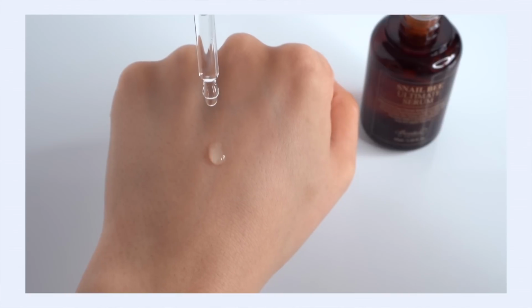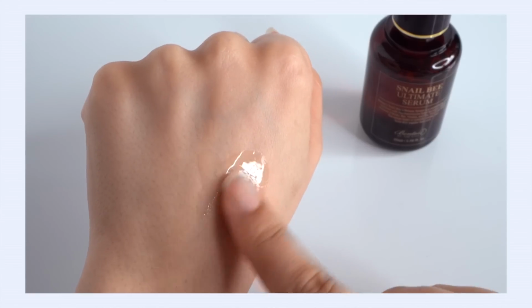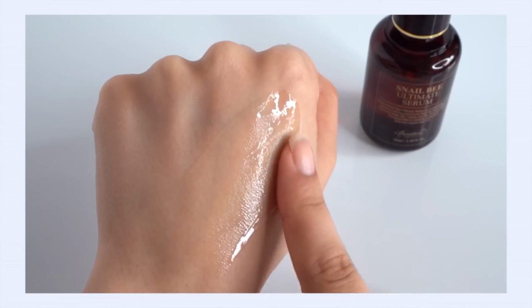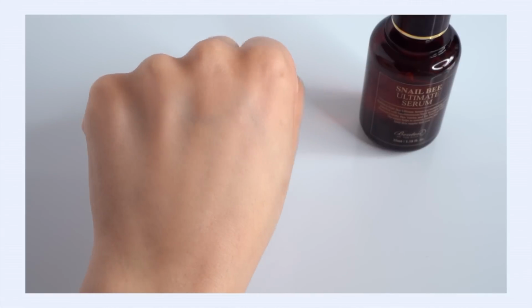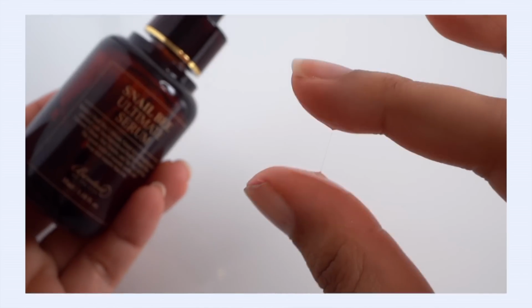There is a little bit of fermentation on the snail in this one, and the texture has a little bit more balance to it. It is a little bit more hydrating and moisturizing, but still in a nice light texture that doesn't dry down on the skin tacky or anything like that. And also really fantastic to help fade dark marks or just really give you a nice even complexion on the skin.